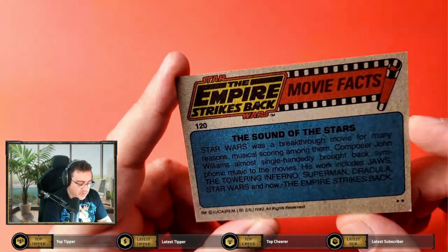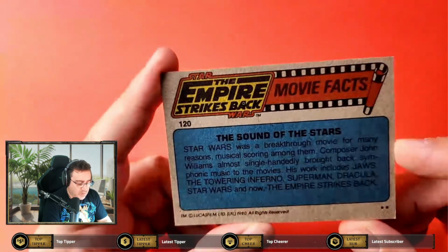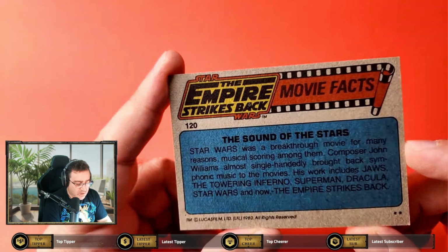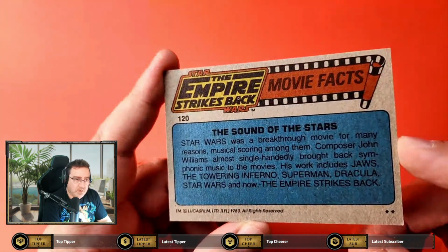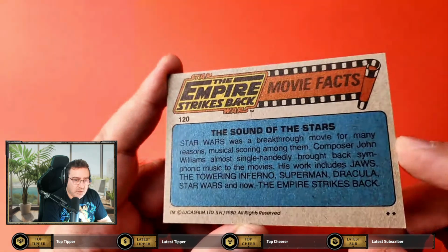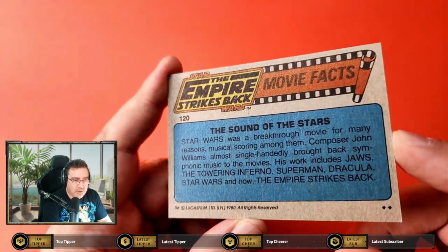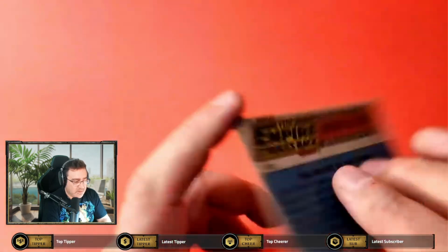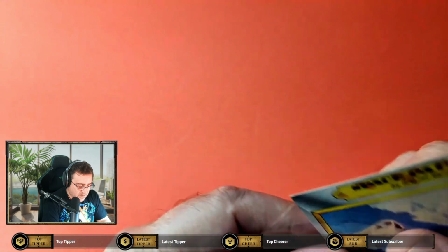Star Wars was a breakthrough movie for many reasons. Musical scoring among them. Composer John Williams almost single-handedly brought back symphonic music to the movies. His work, including Jaws, The Towering Inferno, Superman, Dracula, Star Wars, and now The Empire Strikes Back. Amazing composer.